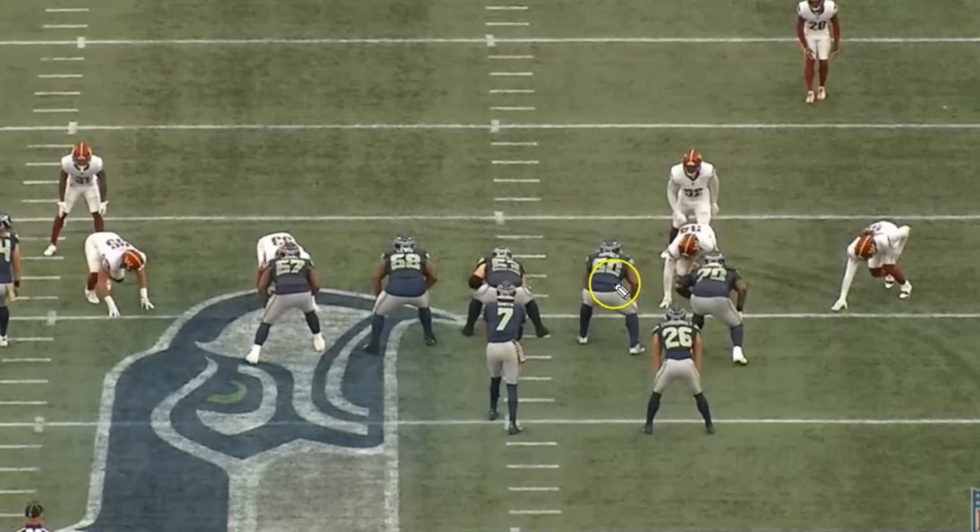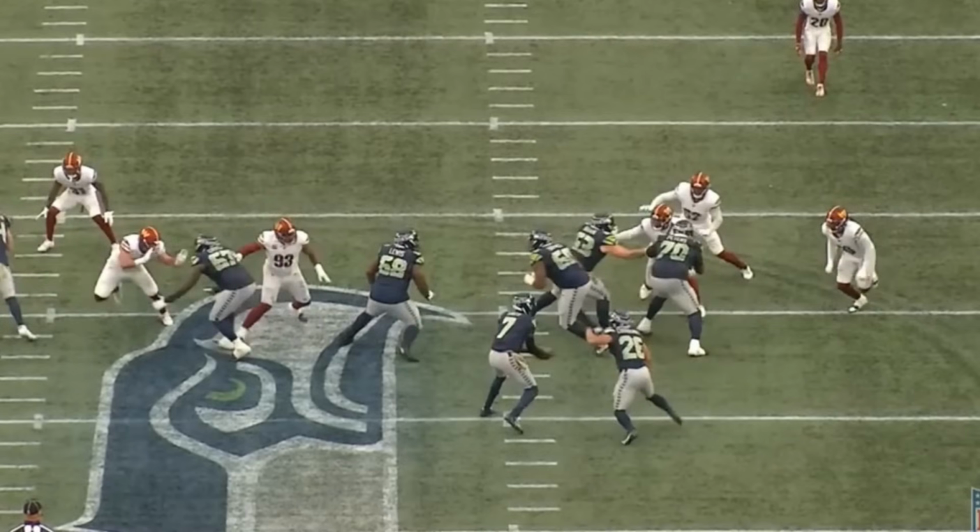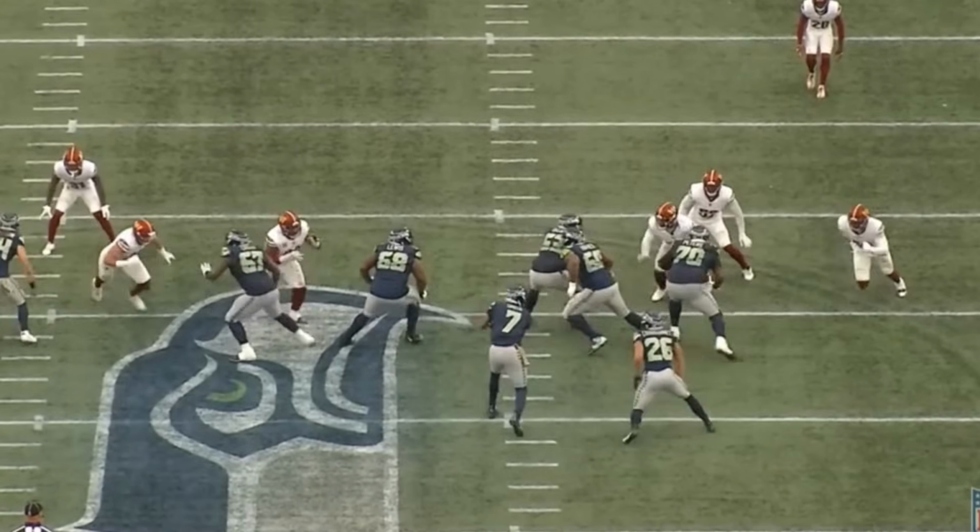Because what's going to end up happening is both the right guard and left guard are going to take steps back, and they're going to kind of look into each other before Lewis is ultimately going to make the adjustment and climb up to the linebacker here. So watch this play. Watch the left guard, right guard. They both kind of turn right into each other. Not a big deal, right?